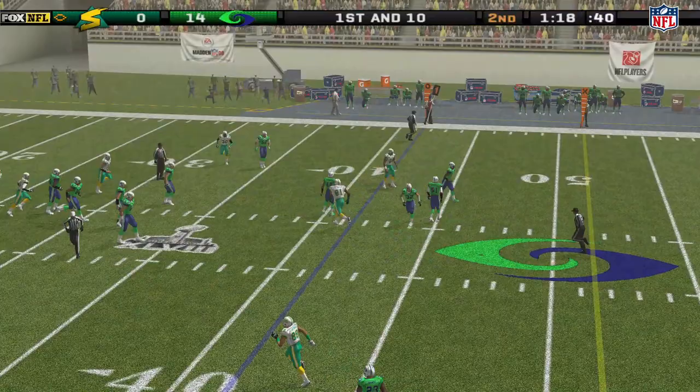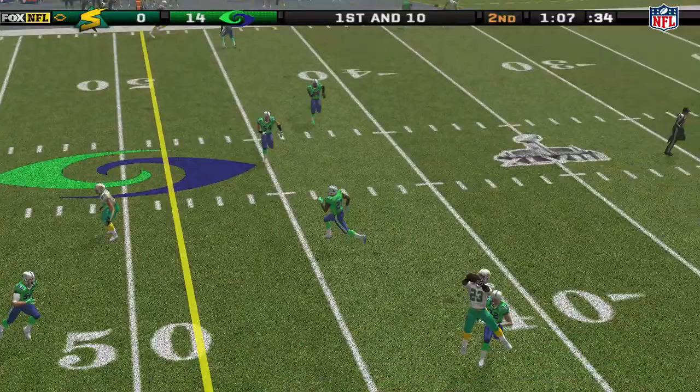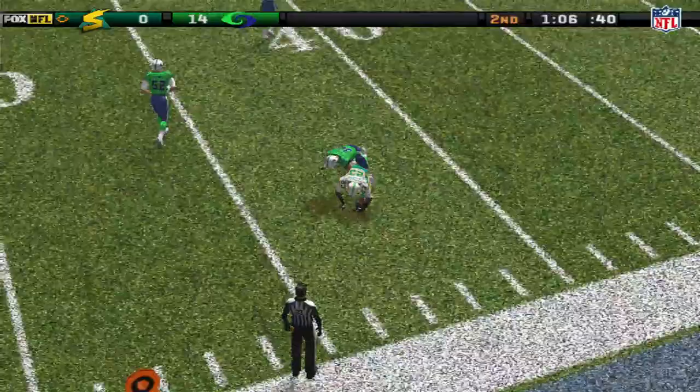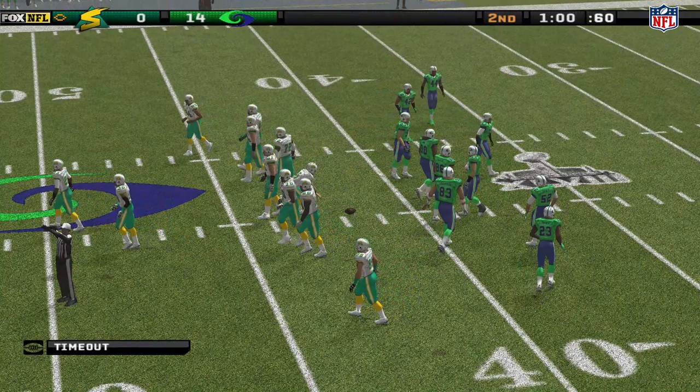I like to hurry up here. It's a change of pace, and it's a way to get the defense uncomfortable. Closing in, throwing. Jefferson makes the catch. Number 32 is there on the stop at the 42. Here's a no huddle. It's a good way to keep the defense off balance. The visiting team calls a timeout. They have two remaining.